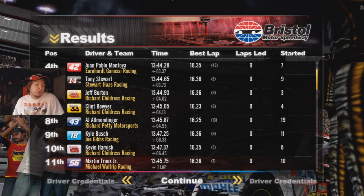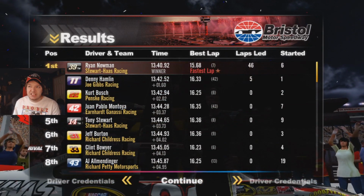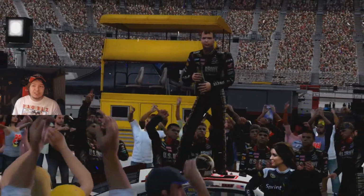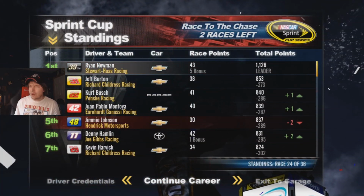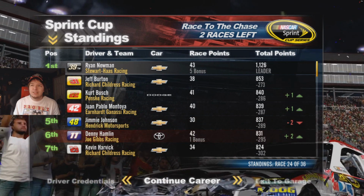You know, Truex 11th, I'll take that, but Hamlin led about 5 laps. I don't know what to say about that one. That was just disgusting. But obviously we're still in the points. We're still gonna probably make it in the chase. I'm gonna bank on it.